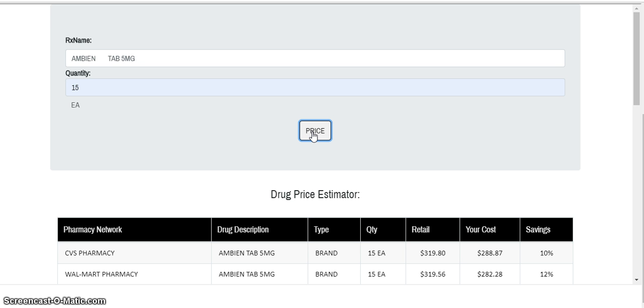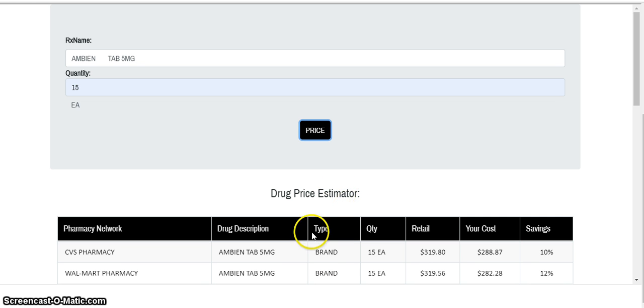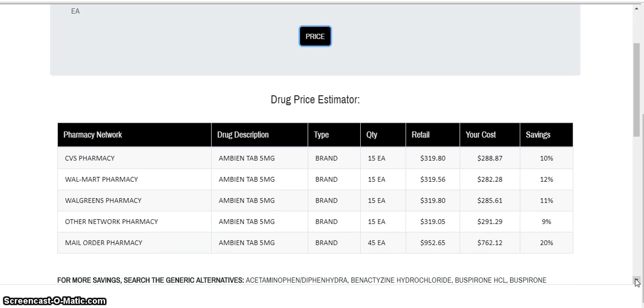Ambien is a medication that helps people with sleeping. If you look at the CVS, Walmart, and then Walgreens, other network pharmacies, Ambien is one of those medications that has some expense there. So the retail price is $319. Your cost is $288. There's 10% savings. So these are the things that can help you do certain things.